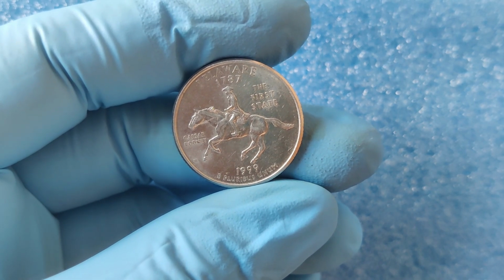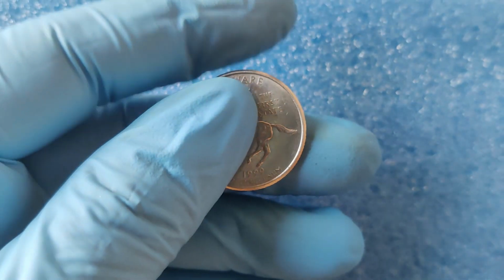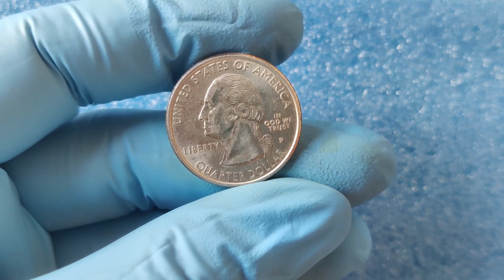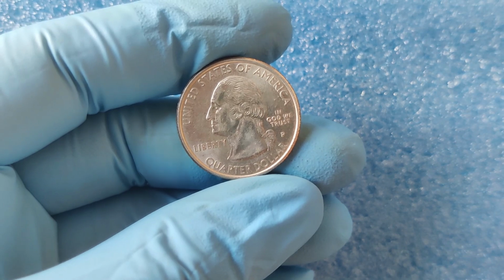If you think you found a rare coin, get it professionally graded and authenticated by a reputable grading service like the Professional Coin Grading Service, PCGS, or the Numismatic Guarantee Corporation, NGC. This will not only confirm the authenticity of the coin but also help in accurately valuing it.